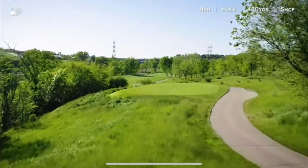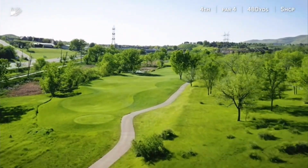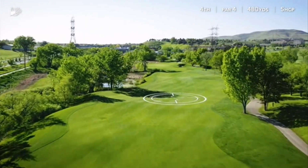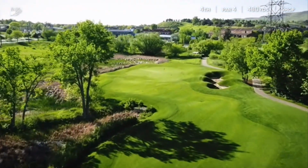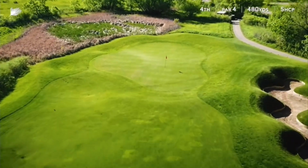A big, demanding golf hole that requires careful shot making. Hole number 4 at Fossil Trace measures 480 yards from the tips. Penalty area lines the entire left side up to and around the left of the green. But not to be outdone, out of bounds waits for us on the right. Two great shots are required just to provide us with an opportunity for a good score.